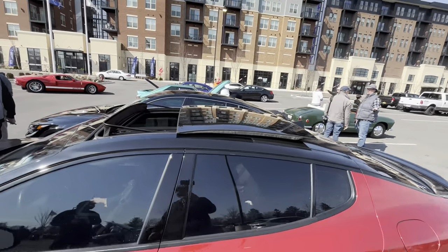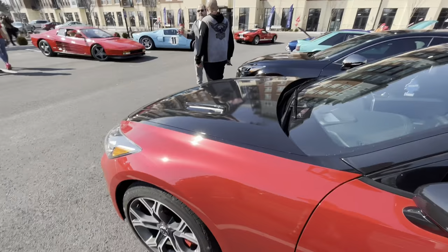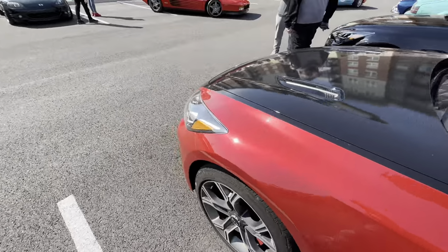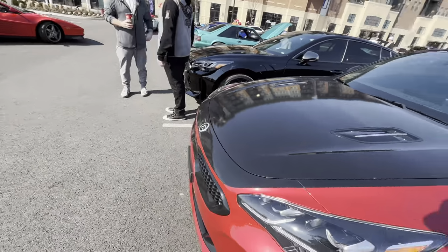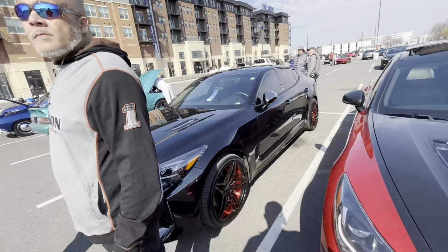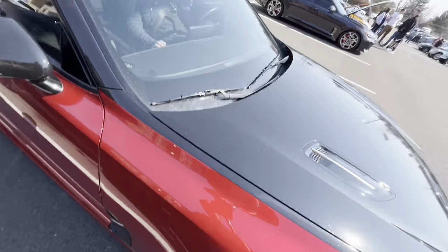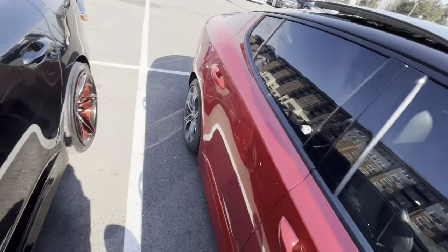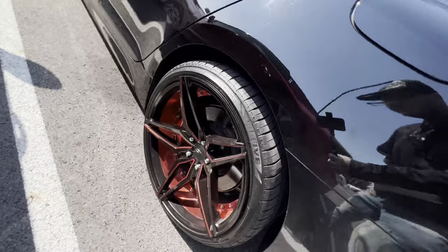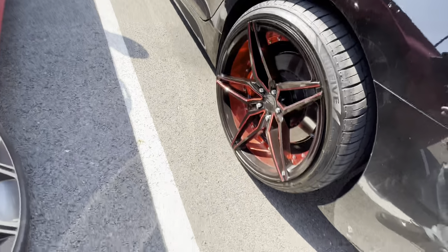You see the roof. I like the black on top of this. This red, it's like a candy red. You see it? Look at that red in the light. Look at that. It is. Got another one over here. Excuse me, guys. This red is just phenomenal. But these wheels on this, look at this. See that red on? Tell me them wheels wouldn't be nasty on this.